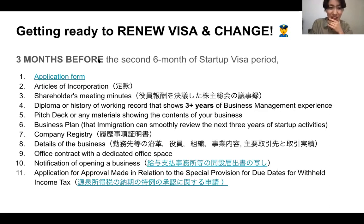So let's talk about how to renew the visa quickly. You can start renewing or changing the visa 3 months before the second 6 months of the startup visa period. I also attached the link for what you need. There are so many applications that you need to prepare, but you will get all these documents when you incorporate your business. So no need to worry, as long as you're doing everything right, you will get everything.